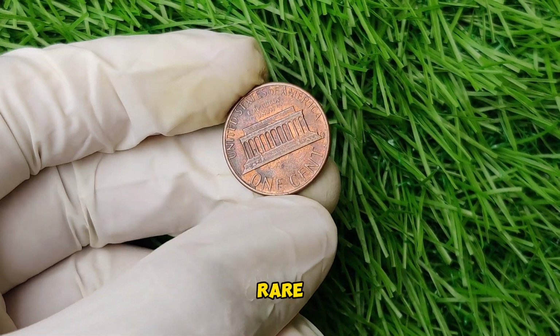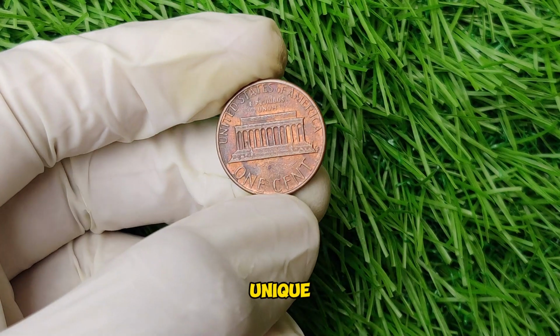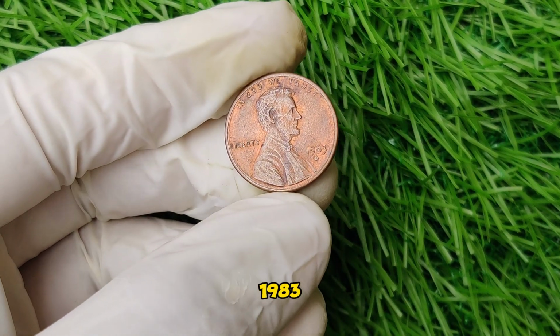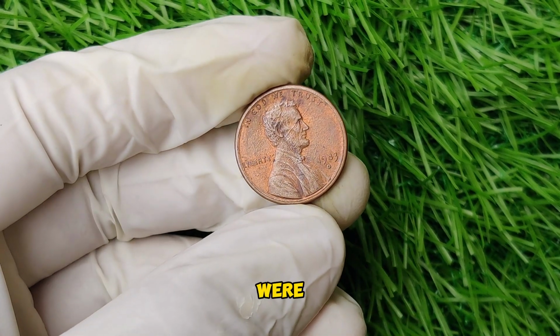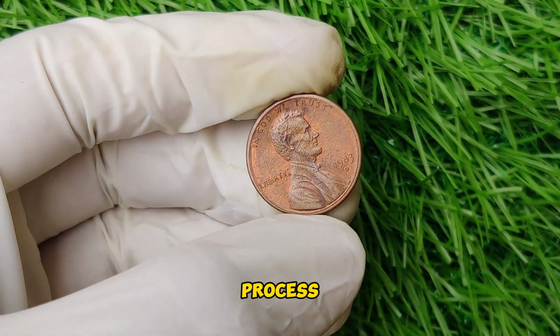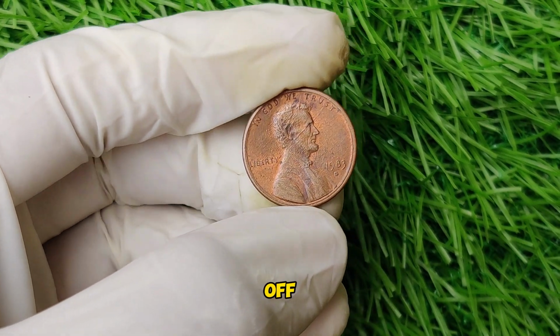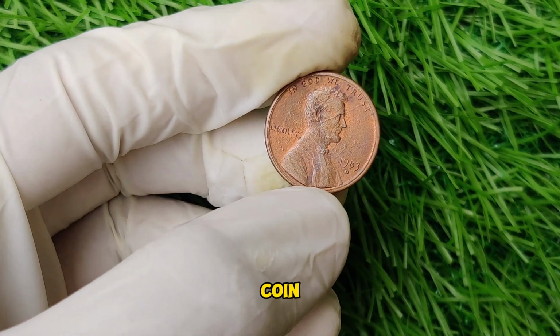This error is rare, which is why collectors are willing to pay a premium for a coin with this unique flaw. Another valuable error seen in 1983 D pennies is the off-center strike. These coins were not properly aligned during the minting process, resulting in a portion of the design being cut off. The more off-center the strike, the more valuable the coin.